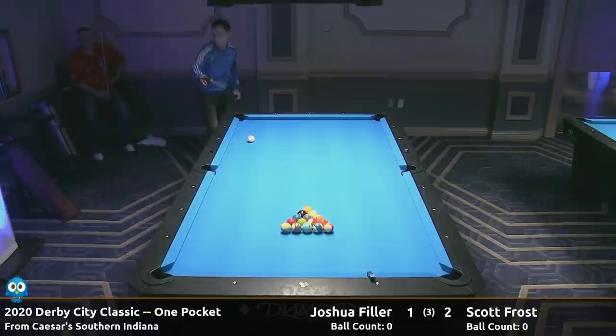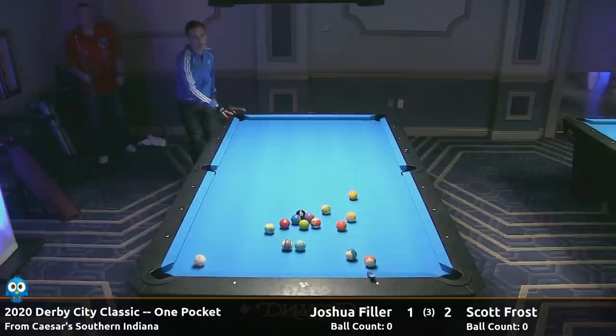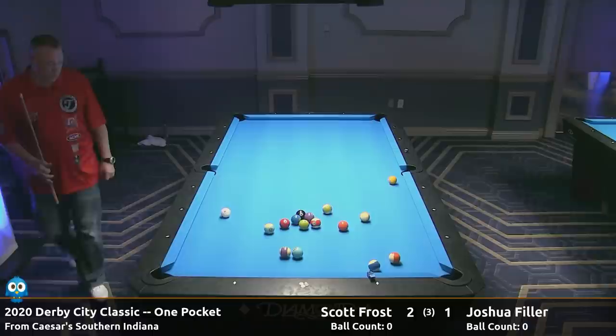This is game number four of a round two match from the 2020 Derby City Classic. Joshua Filler breaking the balls here in game number four. Scott Frost with a 2-1 lead.